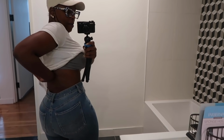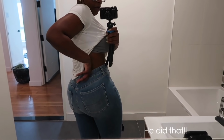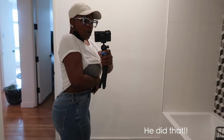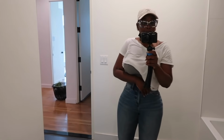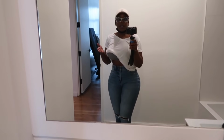So these, he definitely fixed that part in the back. Look at that. Like, he fixed this one so good, guys. There is no gaping. You guys don't see any of that gaping back there. Look at that. He hooked me up. I'm going to have to take some more jeans to him because he hooked me all the way up.